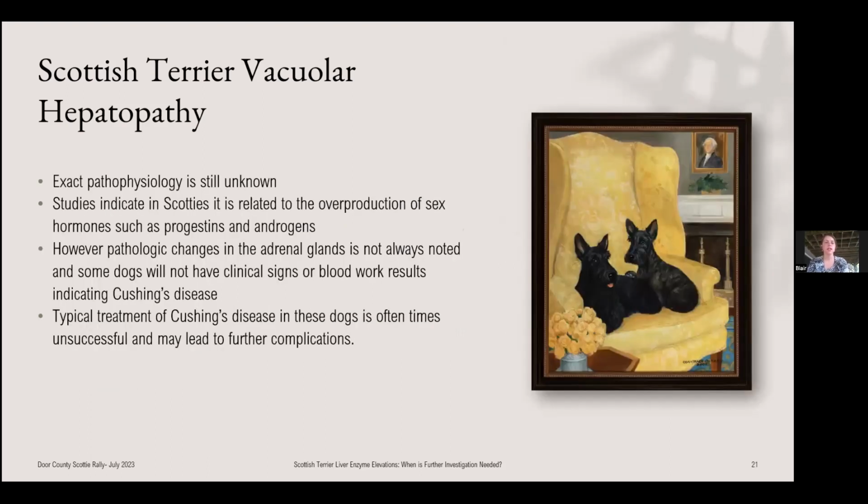So the exact pathophysiology is still unknown, why exactly it happens. But there have been some studies showing that it can be related to the overproduction of sex hormones, like progestins, progesterone, and androgens, testosterone, going along with hyperadrenocorticism as well, the increase in the adrenal glands. But it's not always noted that we see hyperadrenocorticism or really any changes in the adrenal glands themselves.